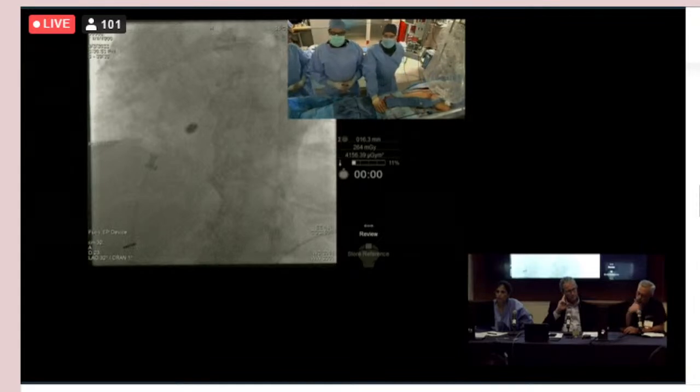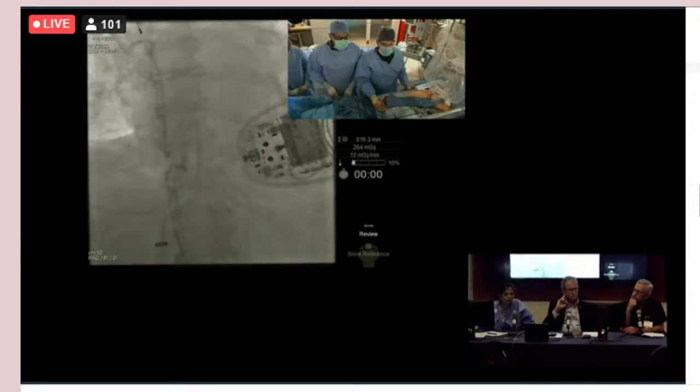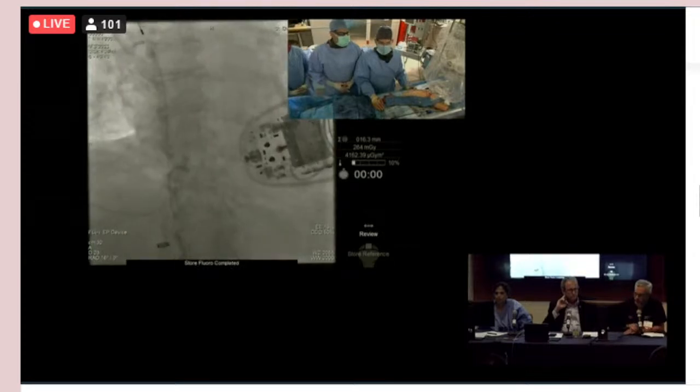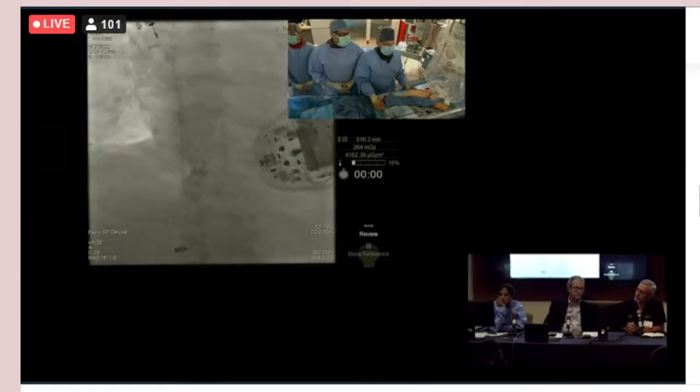Do you deploy it usually in RAO or LAO? I don't care, deploy in an LAO. We can go RAO. I'll go telemetry. Can you guys show us the Medtronic screen also? Maybe can we get a bigger picture of things? RAOs are 12.